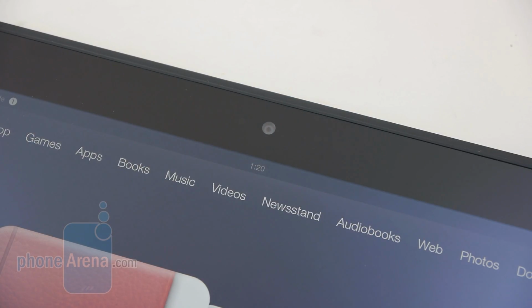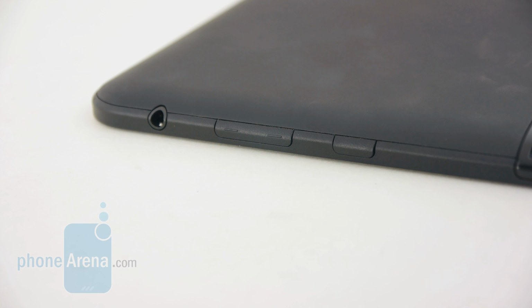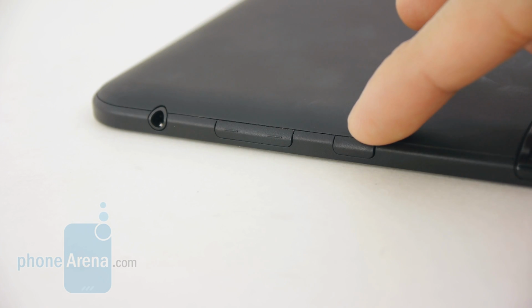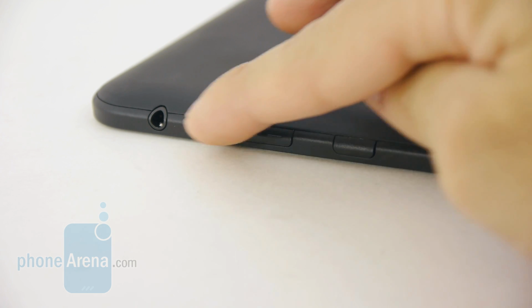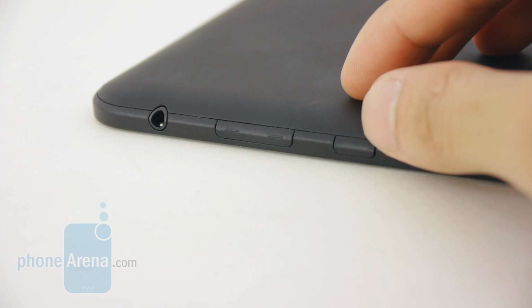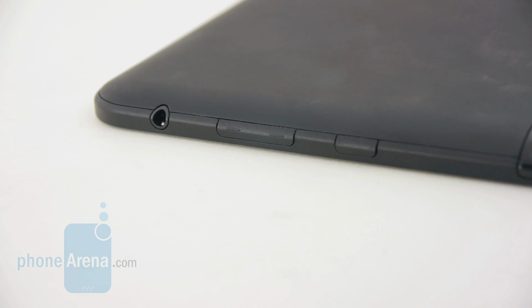Just like the 7-inch Kindle Fire HD, this one features only a single camera. There is no rear camera in play. It's a 1-megapixel front-facing camera, which is accessible to only video chatting services like Skype. Along the right edge of the tablet, we have its 3.5mm headset jack, the volume control, and dedicated power button. Unfortunately, the physical buttons are flush to the surface, so they're very indistinct to the touch, but they do offer some springy responses when pressed.